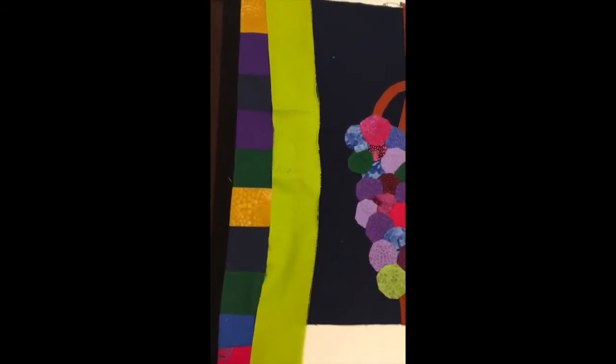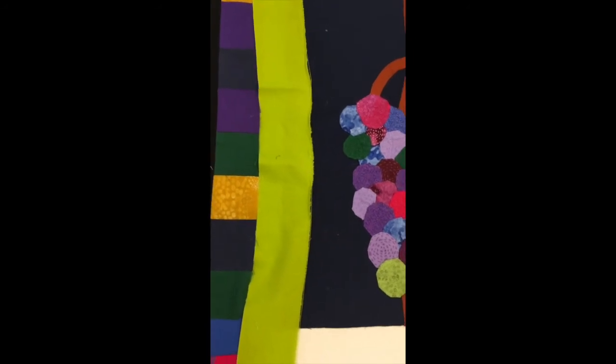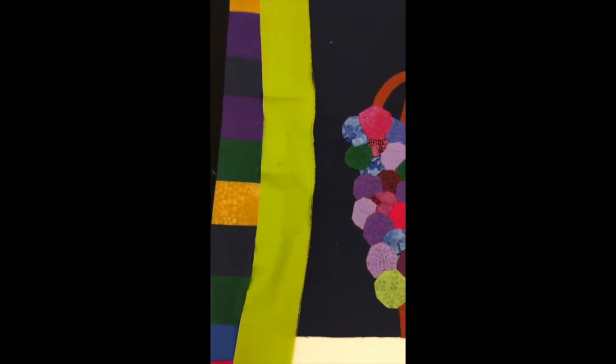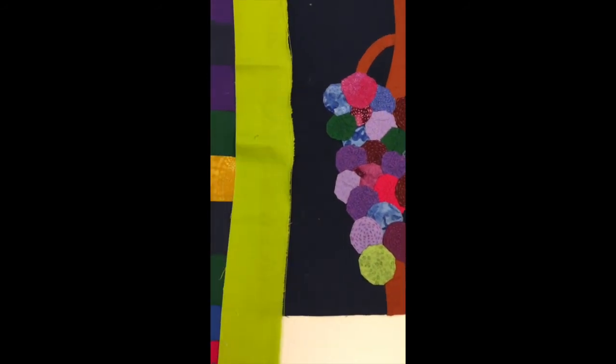This green color to me goes with the other colors that are in the wall hanging. And so I'm reflecting to improve my work. I'm looking and thinking and making decisions. I'm not trying to draw this. That would be observing.